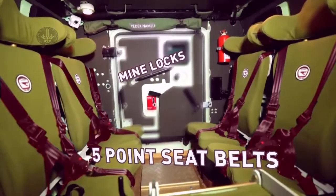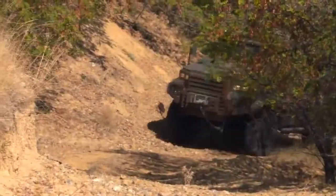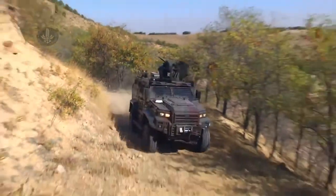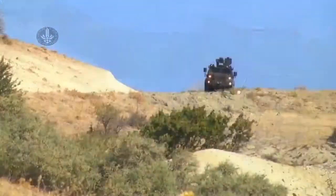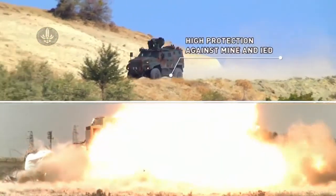The optional armament mounted on the vehicle includes 7.62mm and 12.7mm machine guns, a 25mm anti-aircraft gun, and a 40mm automatic grenade launcher. Ejder Yalcin is fitted with a Cummins engine which produces a maximum power of 300 horsepower at 2100 RPM.